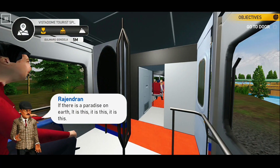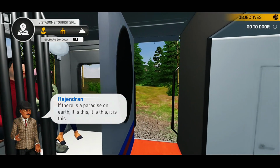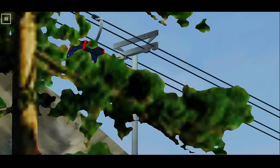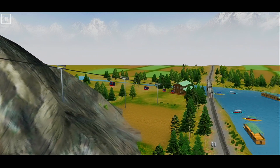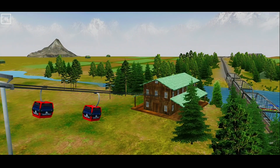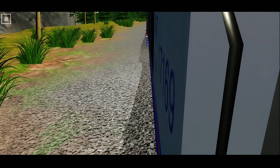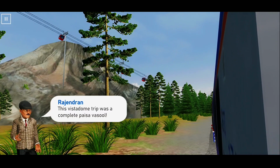If there is a paradise on Earth, you can see it on your left, the heavenly Gulmarg. The Gulmarg gondola cable car built by the French company Poma Gulski is one of the highest in the world, reaching 3,979 meters. Gulmarg is the heartland of winter sports in India and was rated as Asia's 7th best ski destination. Winter sports like skiing, tobogganing, snowboarding and heli skiing take place on the slopes of Mount Apharwat, reachable by a gondola lift. Gulmarg has been the shooting location in many Bollywood films like Bobby, Jab Tak Hai Jaan, Yeh Jawaani Hai Deewani and Haider. This Vistadome trip was a complete paisa vasool.